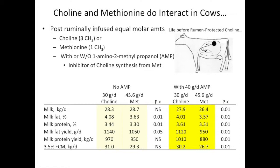We had two treatments. We had either 30 grams of choline per day, this was choline chloride, or 45.6 grams of methionine. This was on an equivalent basis, so equal moles of choline versus equal moles of methionine. All right. Then on top of that treatment, we used an inhibitor of the transfer of methyl groups from methionine for synthesis of choline, a compound called 1-amino-2-methyl propanol, or AMP, which basically blocks that step.